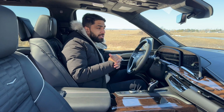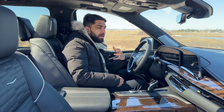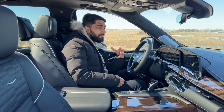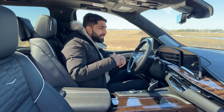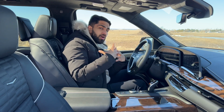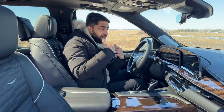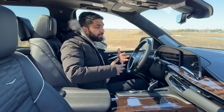We've also got an inbuilt navigation system in the Escalade, which is nice, and it works really well. However, it's unfortunate that the augmented reality in the display is not compatible with CarPlay or Android Auto. The reason I say this is because a lot of people use CarPlay, especially for Google Maps, Waze, and Apple Maps. I personally use Google Maps quite a bit. Unfortunately, the augmented reality just isn't compatible with any of those things yet.